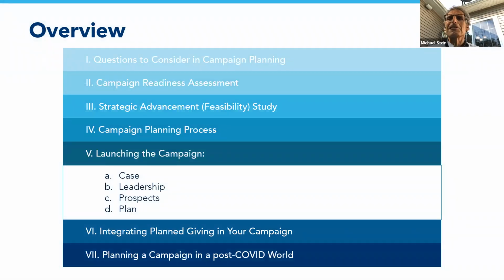So we'll go, and I'll give you an overview of what we're going to cover today. First we'll start with some of the questions to consider when you're planning a capital campaign, when you're starting to get ready to get ready, as I put it.